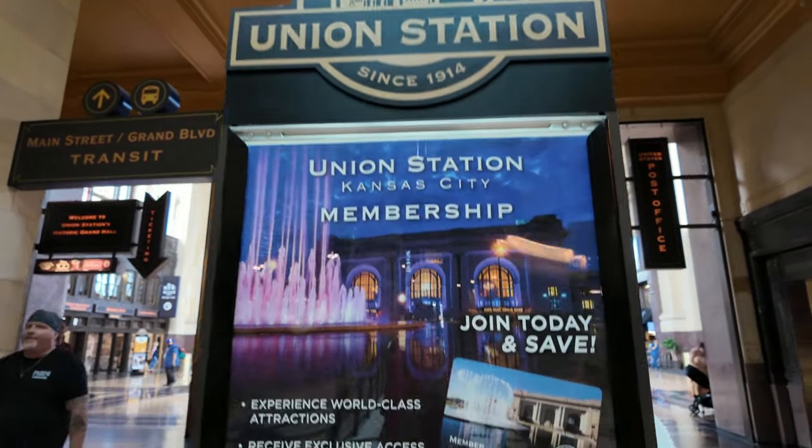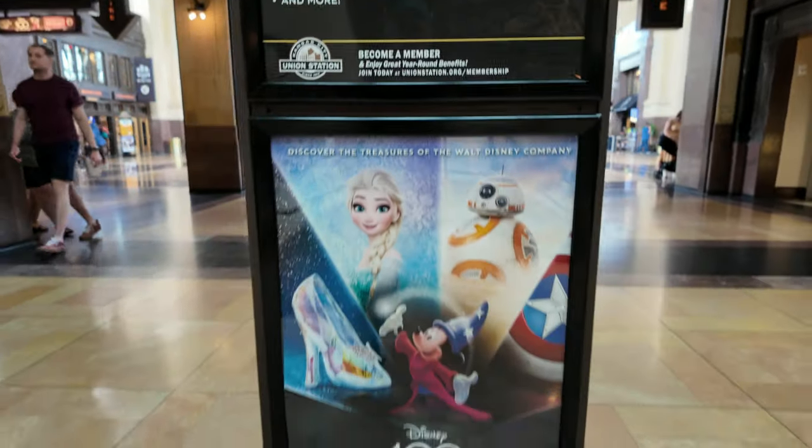Station in Kansas City, Missouri. So we made it. It was about, what, a 3.5 hour drive? Not too bad. But we're here, so we're not sure what to expect. There's supposed to be like 250 Disney 100 artifacts. Yeah, this is for the Disney 100th anniversary. And we have our first little sign down here.